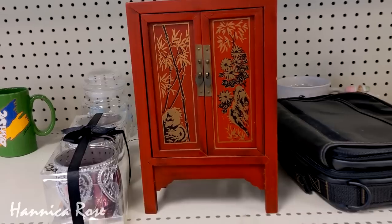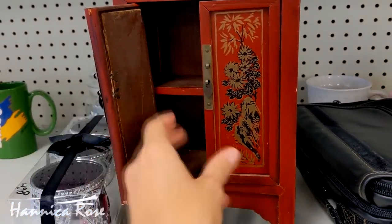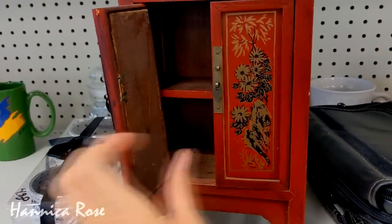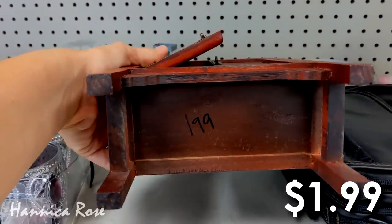And speaking of broken items, I came across this cute little red cabinet. I thought it was so cute. And as you can see, I'm kind of struggling here with the door. It was missing a hinge or something, but it was still a great deal at $1.99. I'm sure someone can fix this.